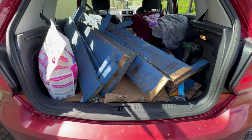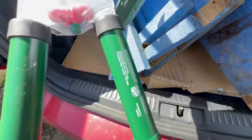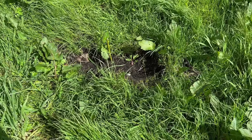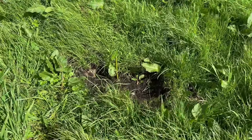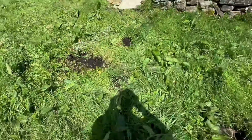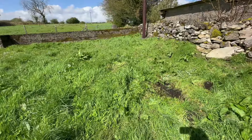Let's see what we've got. We've got lots of stuff back here, but what we need for the minute is this. We got this today. So first thing we're going to do is just try to clear as much of the grass as we can around where we have the berries growing. I did this one over here. And now we're going to go do this one, and then there's two more along here. And then we'll go back up and we'll do the others.